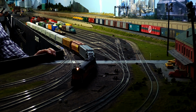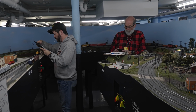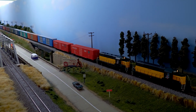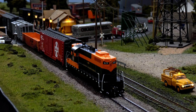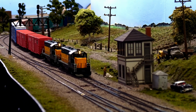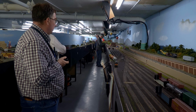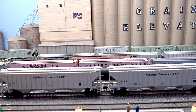Once the trains are assembled, they begin their route. The Shelbina cars, now filled with grain, begin their deliveries.